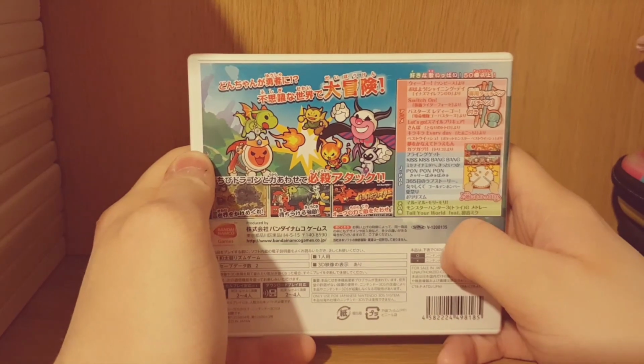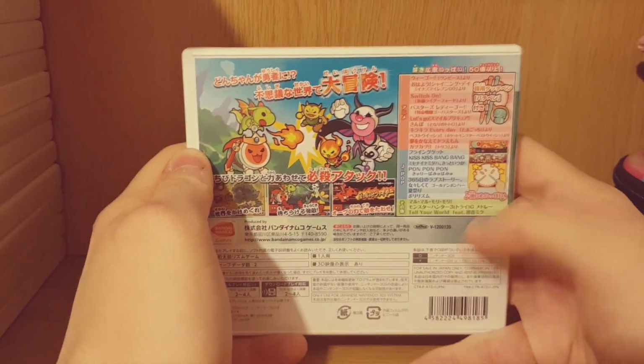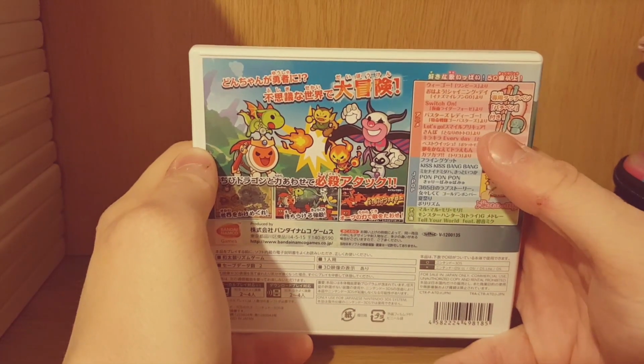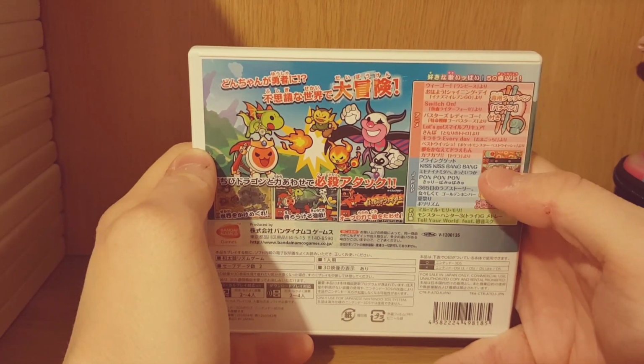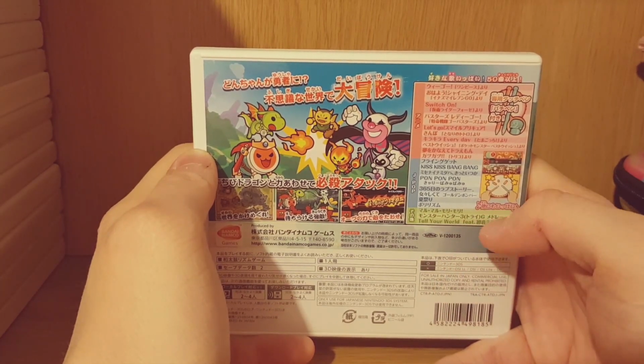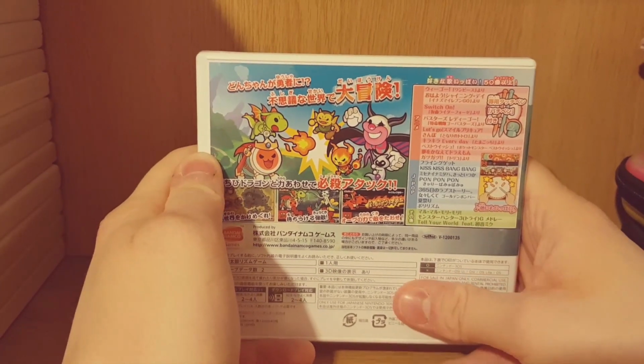I didn't play the story mode because, well, Japanese. But the songs are great. Like Pon Pon Pon, Tell Your World. I don't recognise some of these. Or Nehu Matsuri, or whatever the 365 one is, I don't know, but yeah.